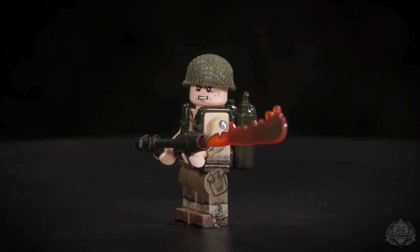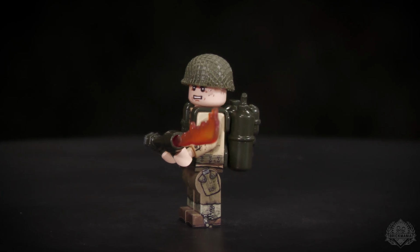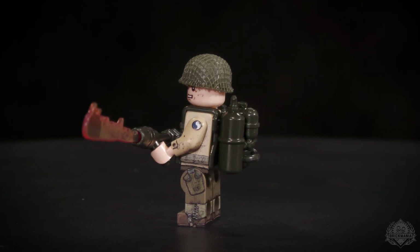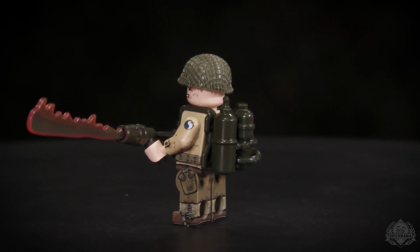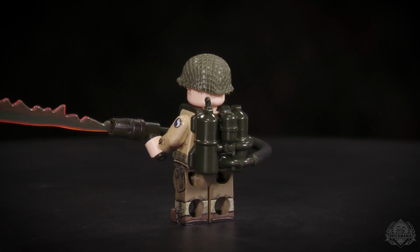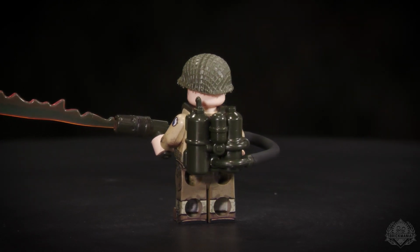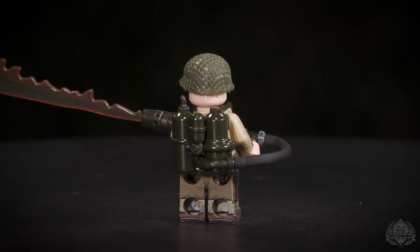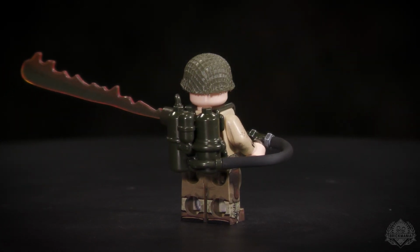Yes. So we have the Brick Arms flamethrower, the Brick Arms based helmet that Kimmer actually turned into a custom created accessory. And then Amanda did an amazing job on the minifigure. So it's a one of a kind figure. It's only going to be available once. Get your hands on it now because we can't make more. It ain't going to happen.